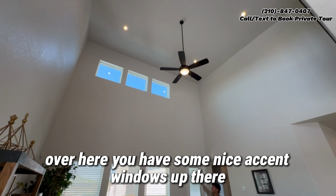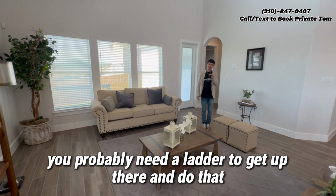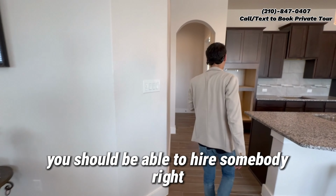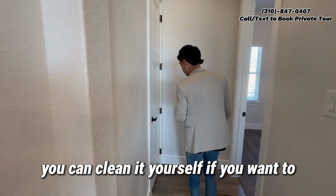You have some nice accent windows up there. Don't ask me how you clean them, because I do not know. You probably need a ladder to get up there and do that, okay? So hopefully you don't have to do it too often, or when you got bread and you're buying a home like this, you should be able to hire somebody, right? I'm just playing about that, by the way. You can clean it yourself if you want to.